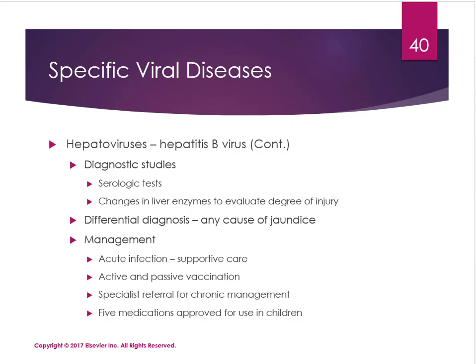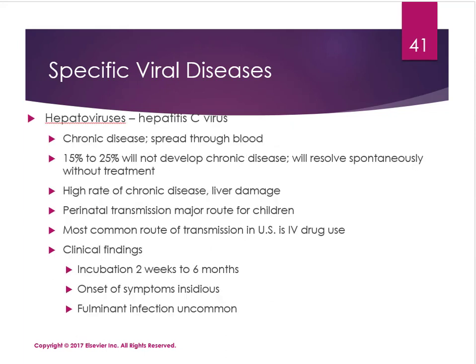There has been discussion of active and passive vaccination for these kids. It would be important to refer to a Hep B specialist, a pediatric Hep B specialist, for the management of reactivation of Hep B. Currently, there are 5 medications approved for use of chronic Hep B in kids by the FDA. You can read more about that in the book.